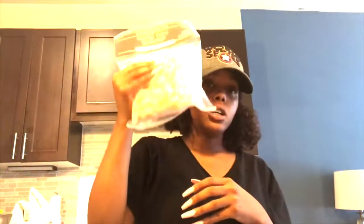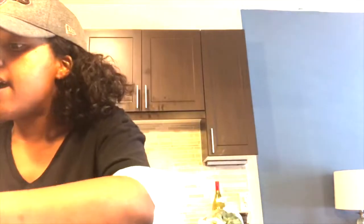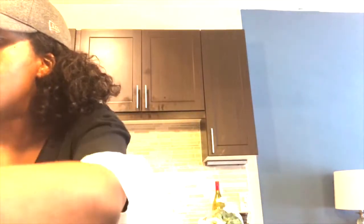Rotel, which is my go-to. I love Rotel. I can't get enough. Shrimp here. We have some bacon, which I am going to put into my egg cups. And I'm also gonna make them in my roll-ups too, my turkey roll-ups. It's gonna be real good.